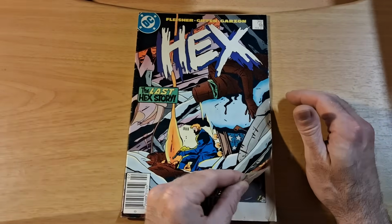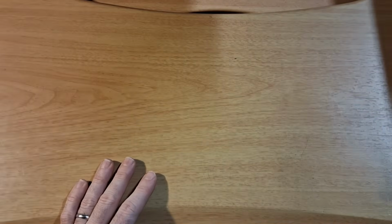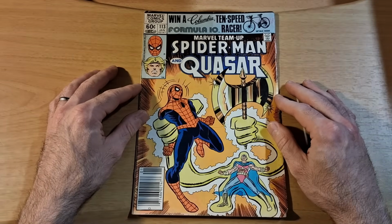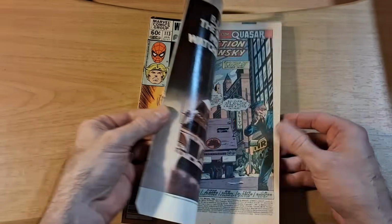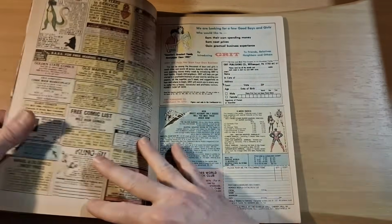Hex issue number 18. Yeah, 80s Hex, not so much. 70s Hex, a little better. 2006 Hex, I'm warming up to it. Marvel Team Up, Spider-Man and Quasar, 60 cent newsstand. Gotta check. 18, yeah, Herb Trimpe. All right, moving on.